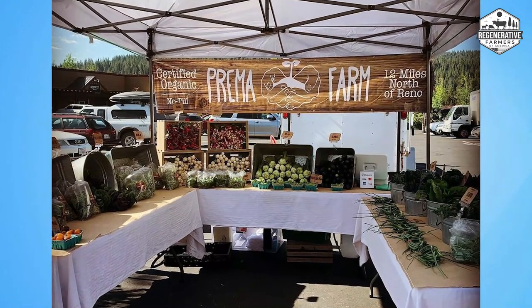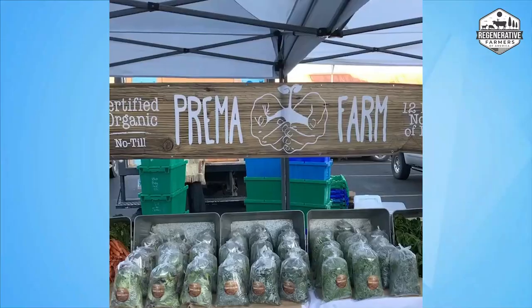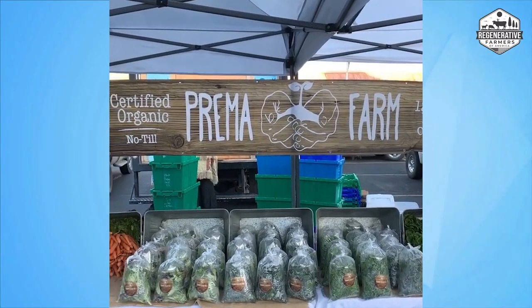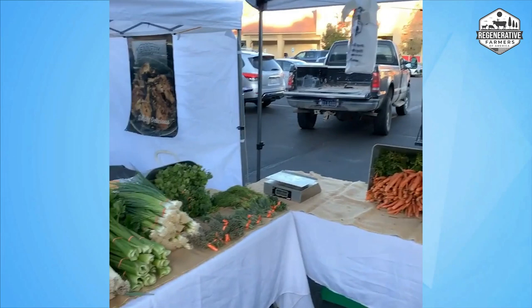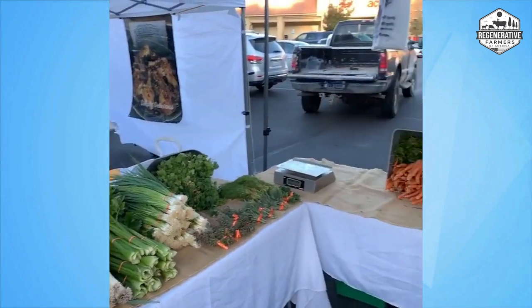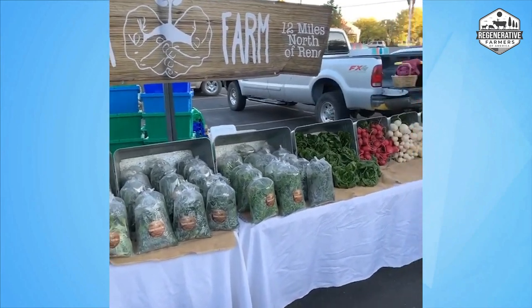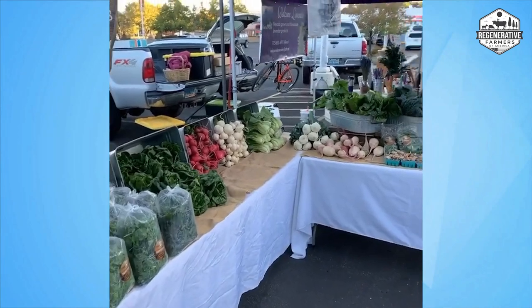All right. So we are a 2 acre CCOF certified, Real Organic Project certified, old style truck stop market garden in the high desert. We're located at 5,260 feet in the eastern Sierras. Our annual precipitation up here is about 7 inches a year. And this will be our eighth season up here.